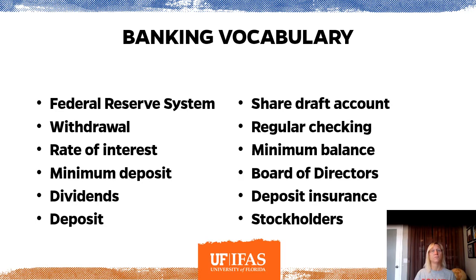You have the right to vote on how your credit union operates, and credit unions are working for the financial stability of their members, versus a commercial bank that's working for the financial stability of its stockholders. And that's why credit unions can oftentimes, not always, but oftentimes offer higher interest rates on savings accounts, lower interest rates on borrowing, and more perks for their members.